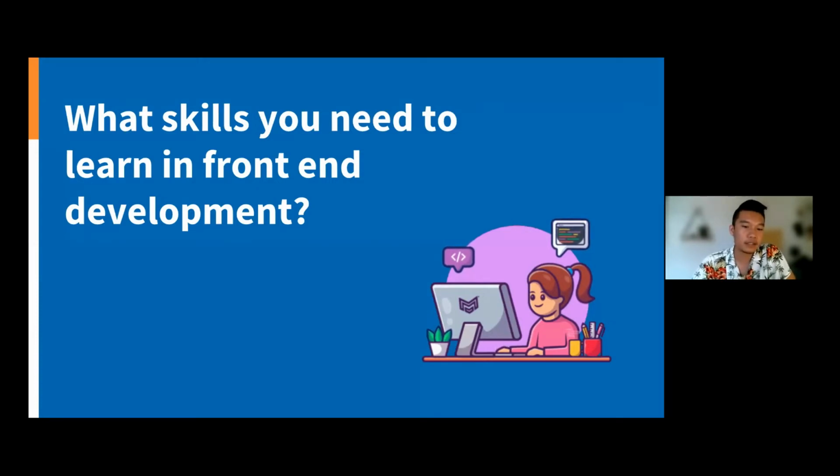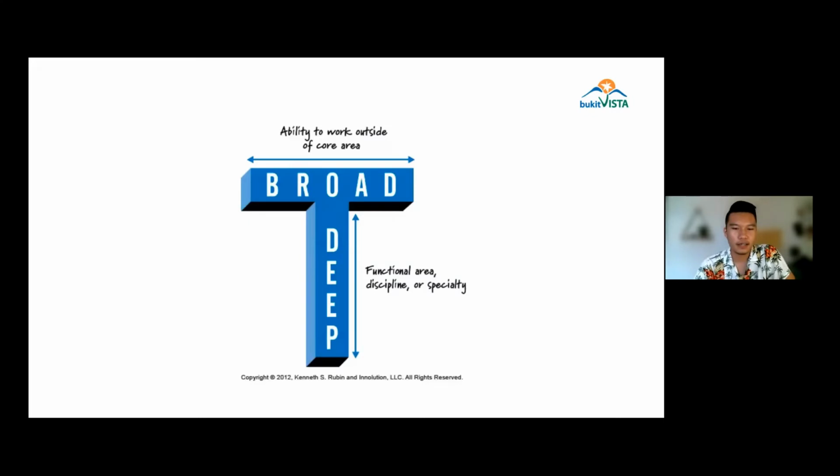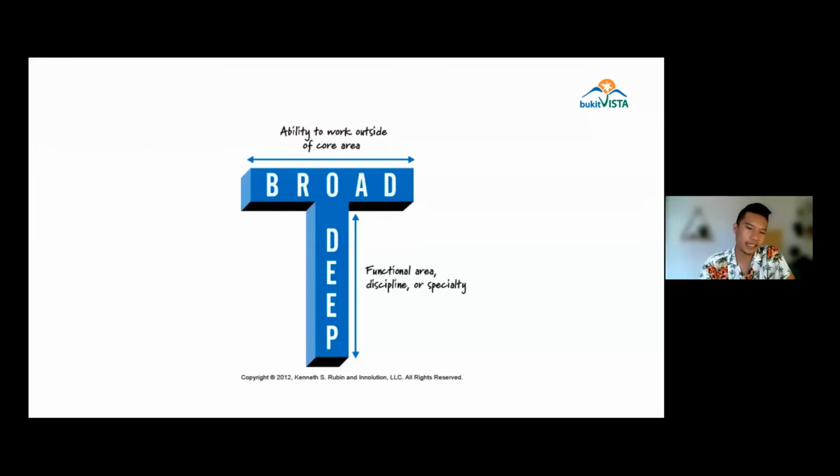So this last section is basically about skills, right? This is skill development for you if you want a career in front-end development. So let's talk about that. What skills do you need to learn in front-end development? Okay, this image, is anyone familiar with this image? The T-shaped skill composition. As the name suggests, it looks like the letter T, right?